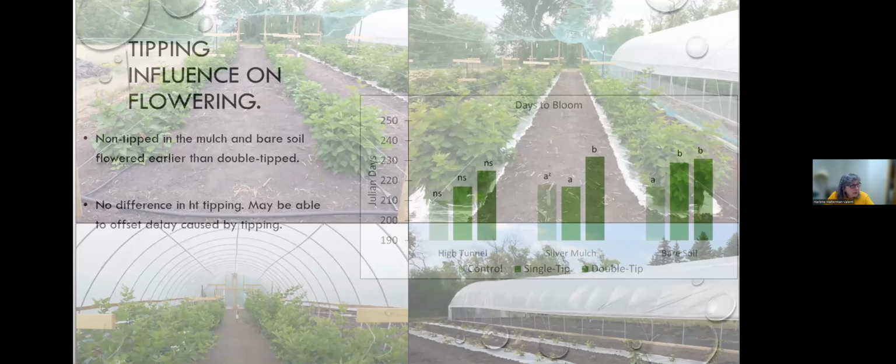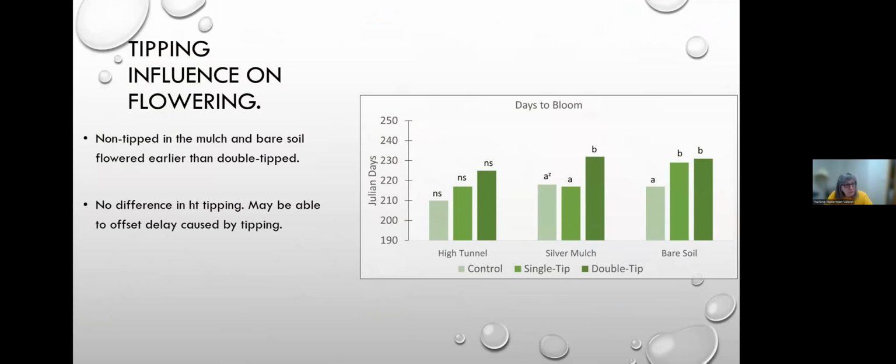So when we looked at the influence of tipping on flowering, we see that when we look at our 3 environments, actually the high tunnel, there was no significant difference, even though you do see a little bit of delay. That was not significantly different. With the silver mulch, we must have gotten a little bit more light reflectance in there, because with that single tip, we see no difference to no tipping, but with the double tipping, there just wasn't enough growth response to make a difference. And you can see how that delayed flowering.